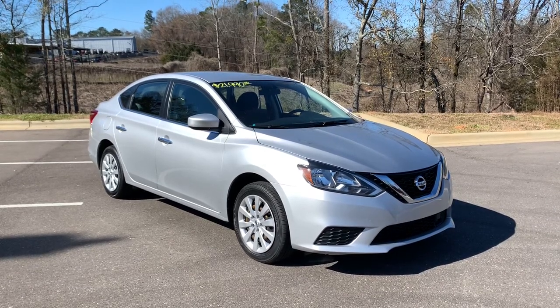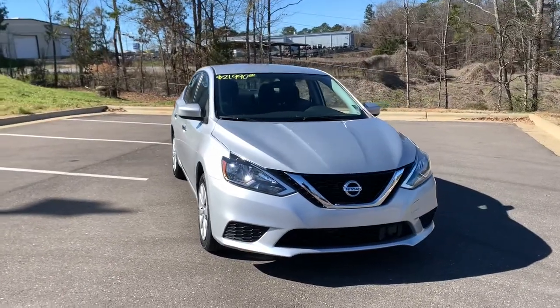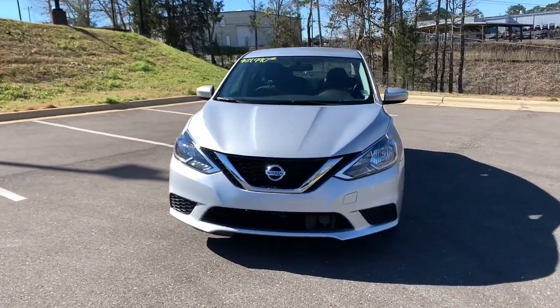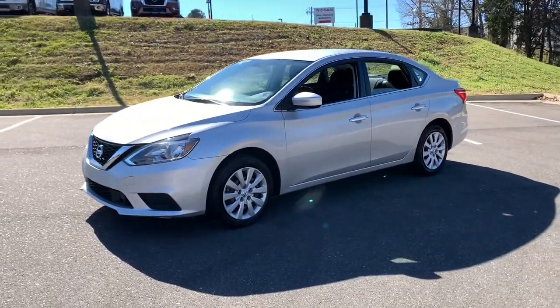Introducing the 2019 Nissan Sentra. This vehicle still has fewer than 40,000 miles on the clock, so it won't last long. This roomy Sentra makes your daily drive fun, comfortable, and convenient.